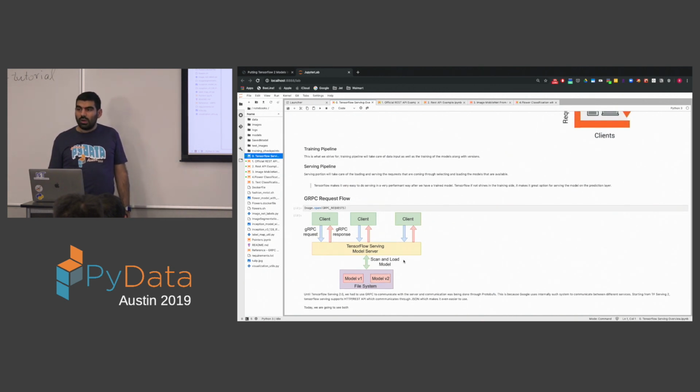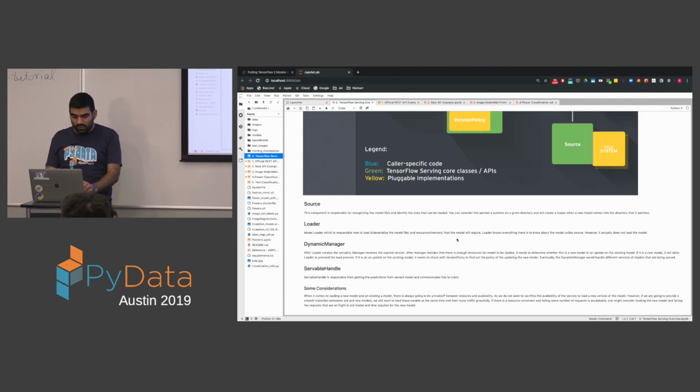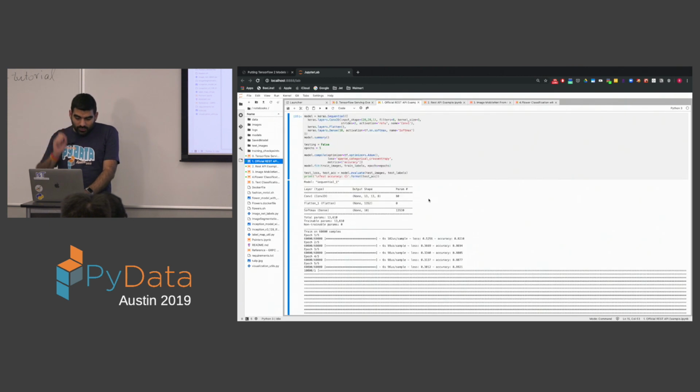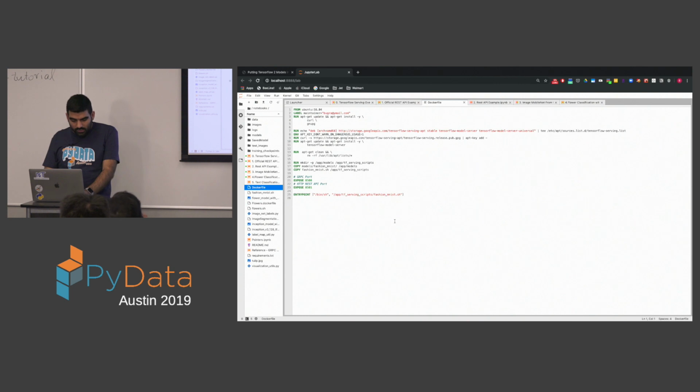In TensorFlow 1, they only supported gRPC, so you always needed to write an HTTP wrapper on top of it if you wanted to do HTTP communication. Now you don't need to do anything. You actually don't even need to write any Python code. It just supports HTTP out of the box, which I will show later. And then I have the first REST API example. I will be going through the Docker file.